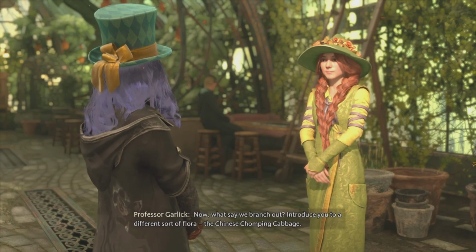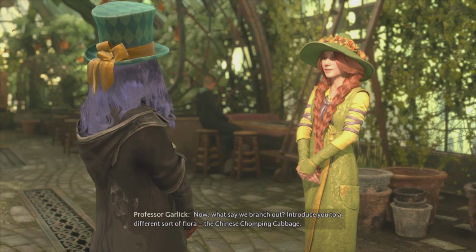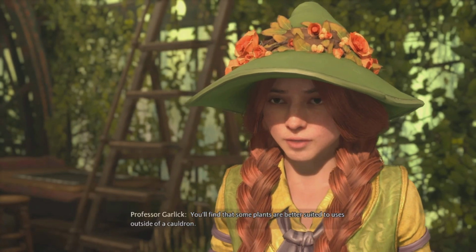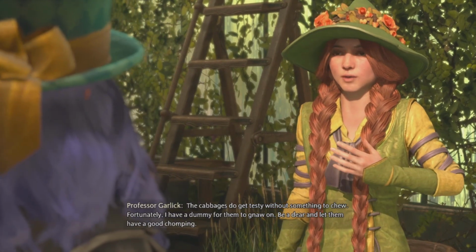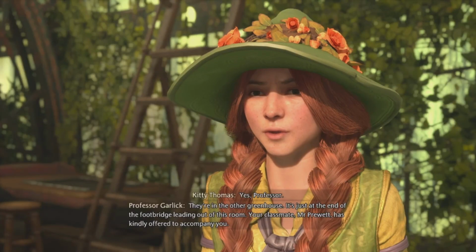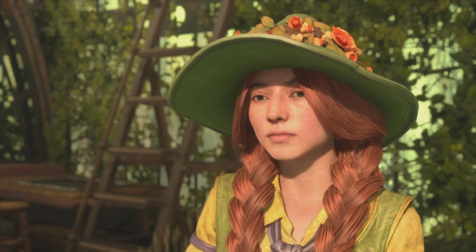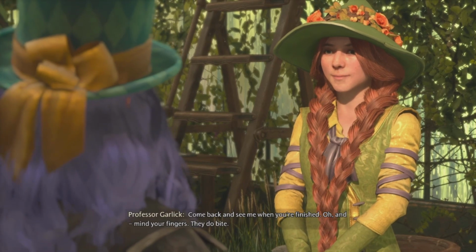Now, what say we branch out? Introduce you to a different sort of flora, the Chinese chomping cabbage. You'll find that some plants are better suited to uses outside of a cauldron. The cabbages do get testy without something to chew. Fortunately, I have a dummy for them to gnaw on. Be a dear and let them have a good chomping. Yes, Professor. They're in the other greenhouse. It's just at the end of the footbridge leading out of this room. Your classmate, Mr. Pruitt, has kindly offered to accompany you. Come back and see me when you're finished. Oh, and mind your fingers. They do bite.